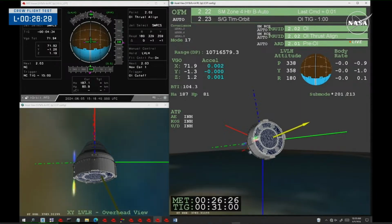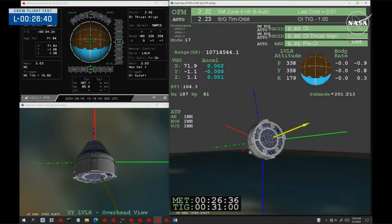Good config for the OI burn. Starliner, good config for OI. Thanks, Mongo. Are you doing well, buddy? I know you said you're having coffee. And good config from the OI burn. Thank you so much, Controls Halsey. Noted, appreciate that very much.